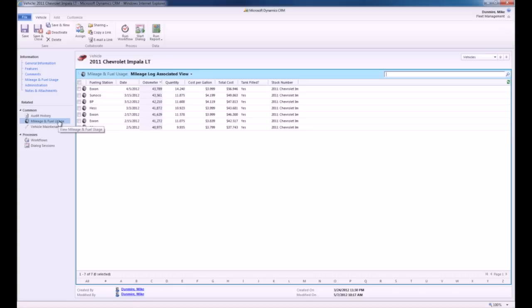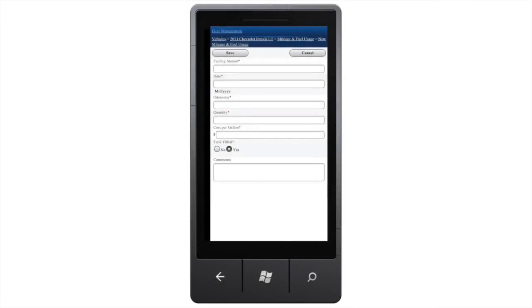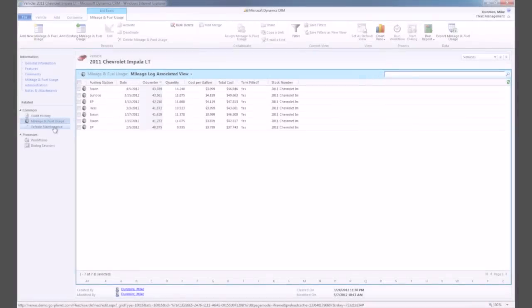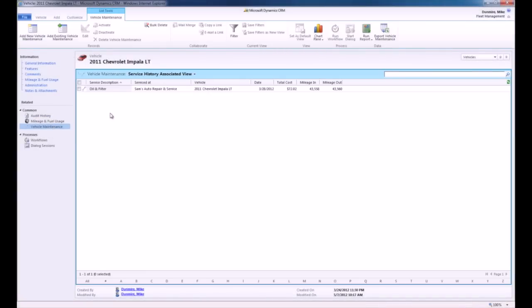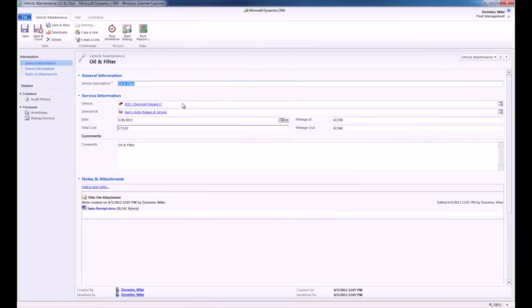Drivers and fleet administrators can track mileage and fuel usage, including quantity, cost per gallon, and date. Keeping information up to date in real time is easy. With CRM Mobile Express, drivers can log their vehicle mileage and fuel usage using a smartphone before they even leave the gas station. Keep complete maintenance records of your fleet vehicles, including the date and location services performed, total cost, and any comments regarding the service.